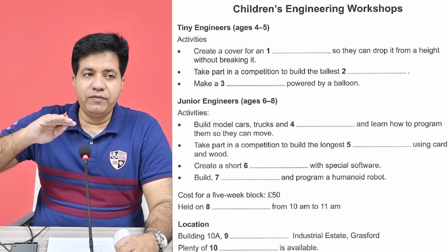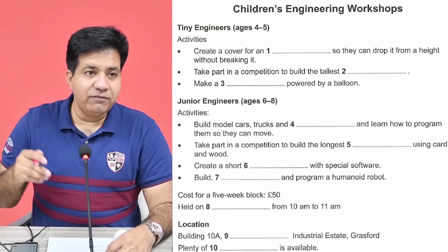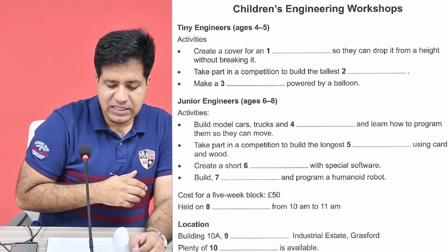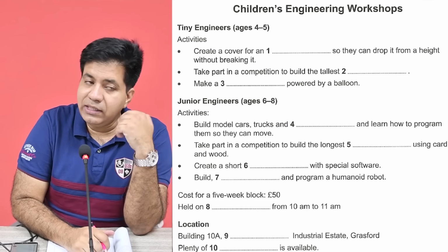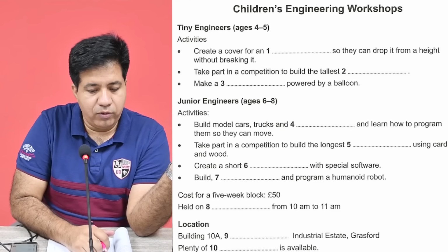A special cover that goes round an egg. So, create a cover for an egg will be the answer, right? They didn't use goes around an egg, but they said create a cover for an egg. And by the way, this word an is a very good clue. An means in the audio also they'll speak an, and the word will start with the vowel.